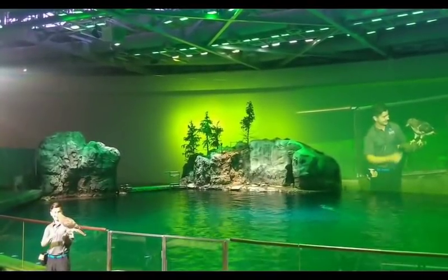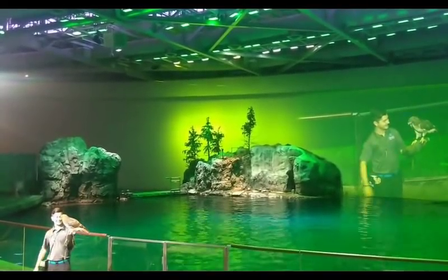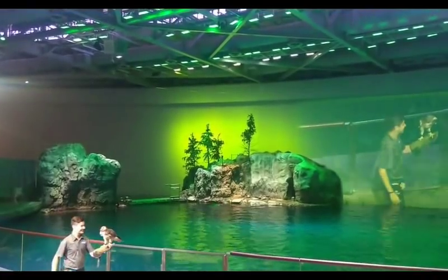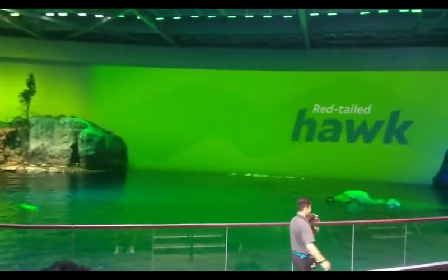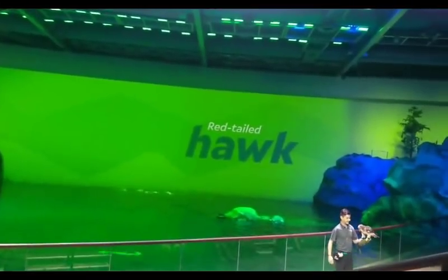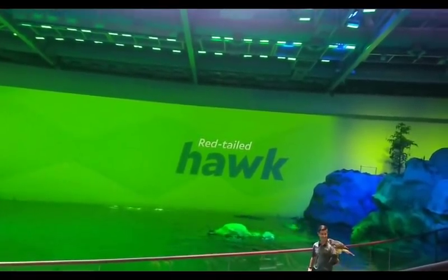Red-tailed hawk, just like Shasta here. Now, we'd like to ask Shasta to exercise and fly in front of us today. I have to remind everyone, please stay sitting in your seats. I do need everyone to take their seats at this time for animal safety. Please double check that your flash is off on your cameras and phones.